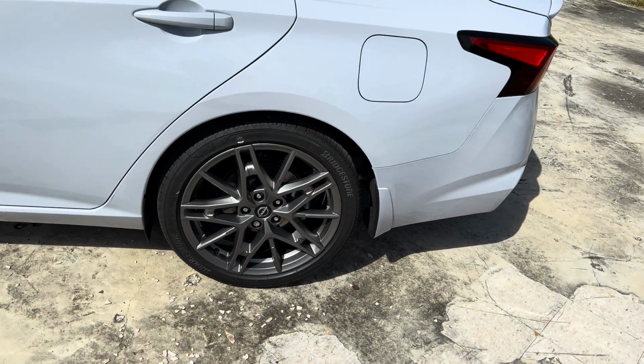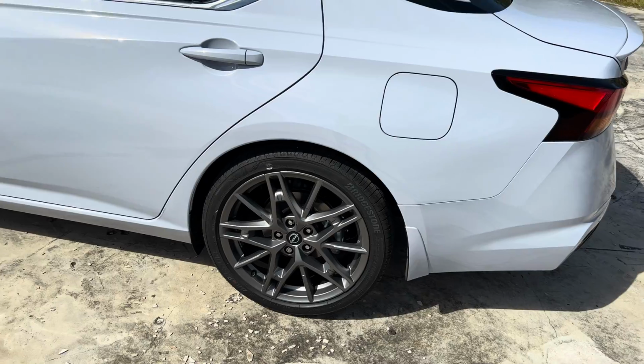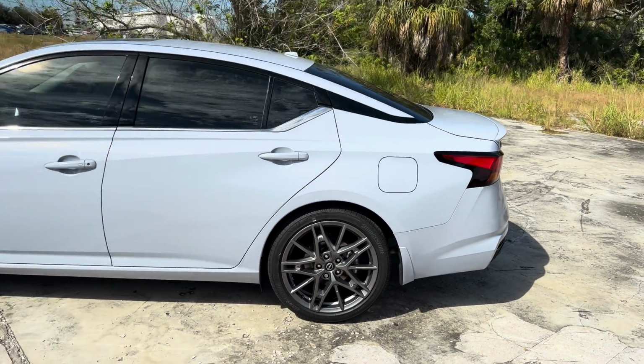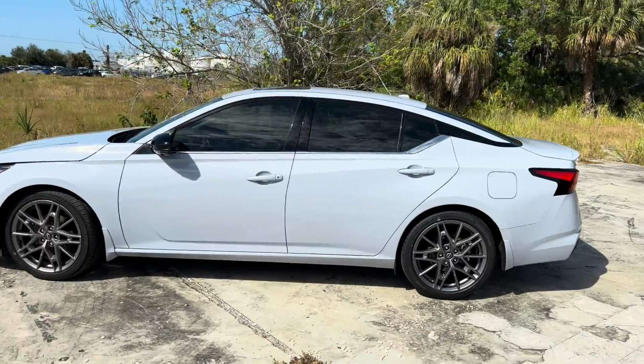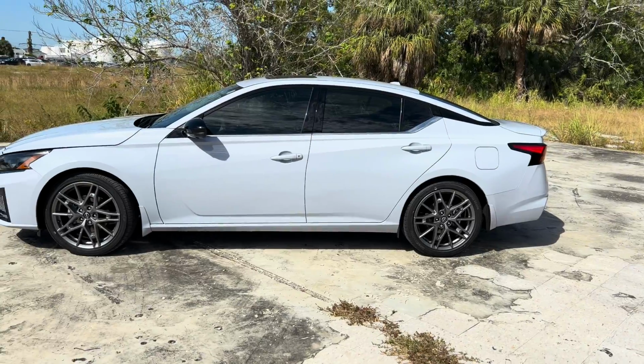Out rear, same rear wheel and tire setup. The only difference is a smaller brake caliper. I really like the look of these 19-inch rims with a body color splash guard behind it. Let's take a step back, check out the side profile of this top SR VC Turbo trim. It is a really good looker.